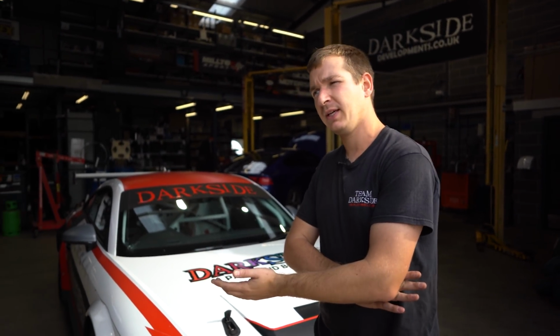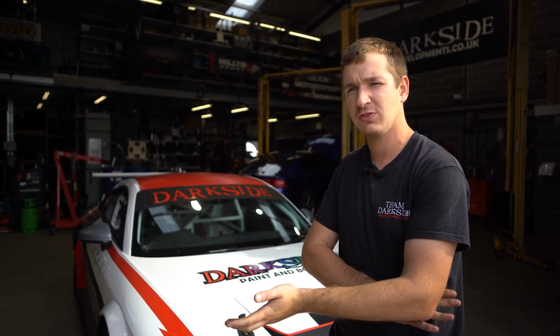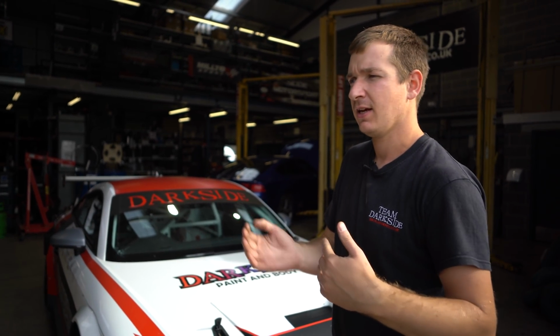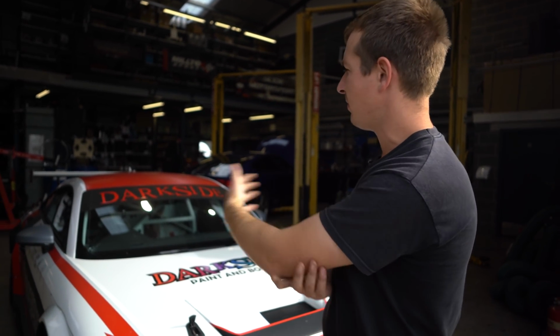The Golf's probably, in the spec that we took the Golf to Donington and did the speeds and the times that we're saying, were probably 265, 270 horsepower. So the difference in speed is quite a bit more than we expected. So I think the shape of this car is what I'm getting at. The shape of this car is better.